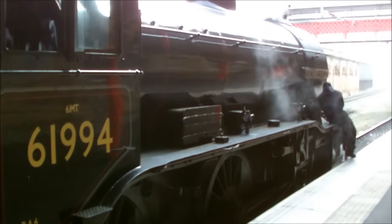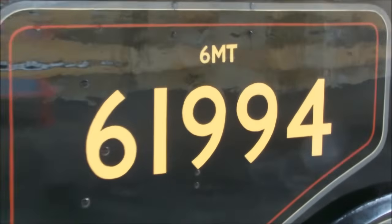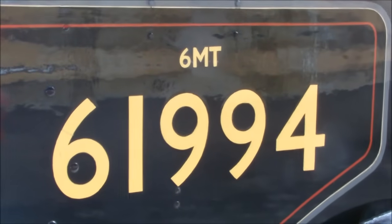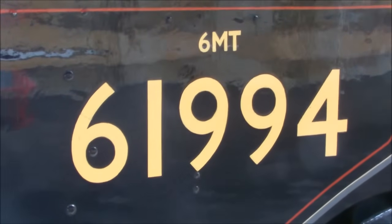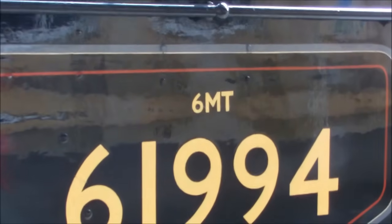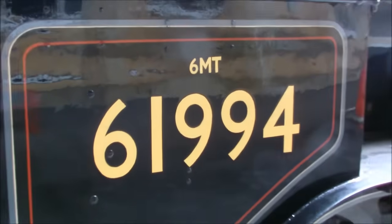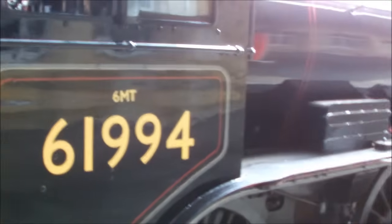As you can see there, the tender was modified in 2010 to allow more water capacity on mainline runs. A bit further down, you can see the number, British Railways 61994, which was first given after nationalisation in 1948. Although in LNER days, she was given 3442. In steam days, she and her class, only 6 of these were constructed, although one of them was rebuilt.